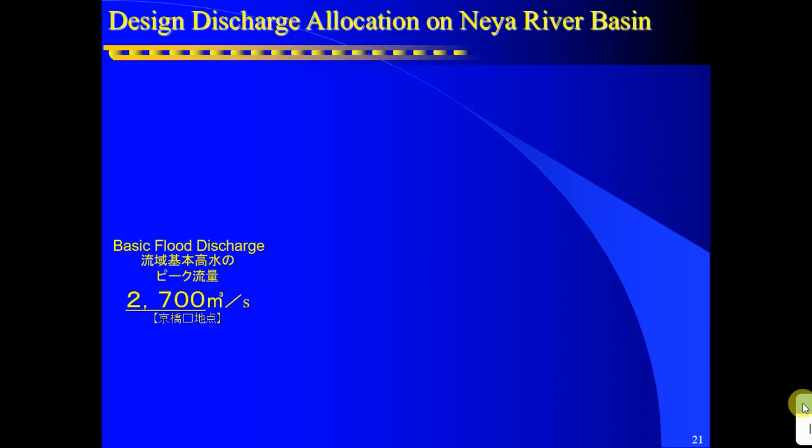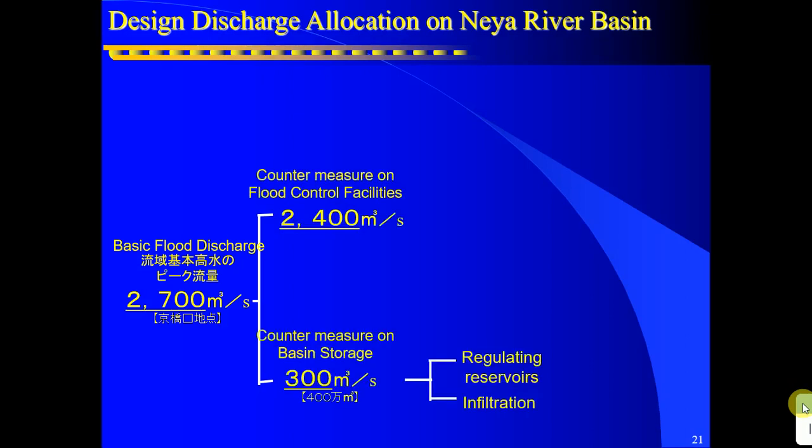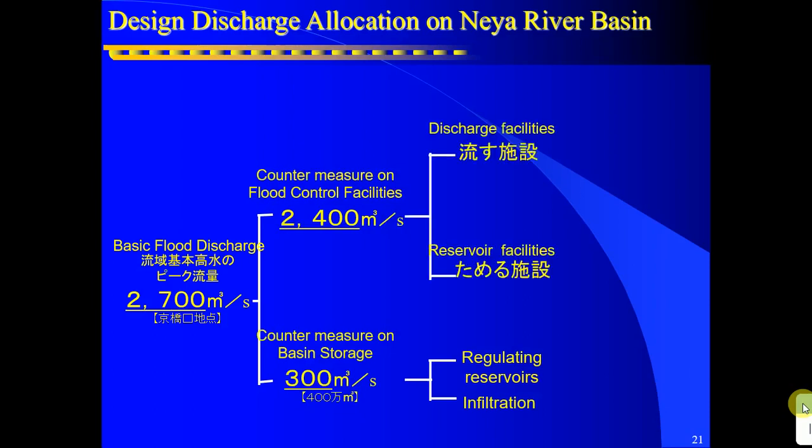I will explain the basic high water flow sharing plan that will be addressed in this third plan. Of the basin's basic high water flow rate of 2,700 cubic meters per second, 300 will be handled by basin residents and the government as watershed measures, and the remaining 2,400 will be handled by flood control facilities built by the government.